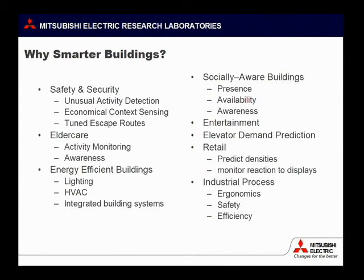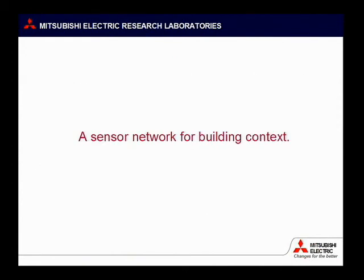So there are all sorts of systems that could leverage better context. If they could understand how people were using the buildings, they could be more efficient, more useful, more reliable, more informative, depending. So this is just my little laundry list of what I force myself to think about occasionally, to make sure that I'm connecting, to motivate the work and make sure it's going in a direction that makes sense.